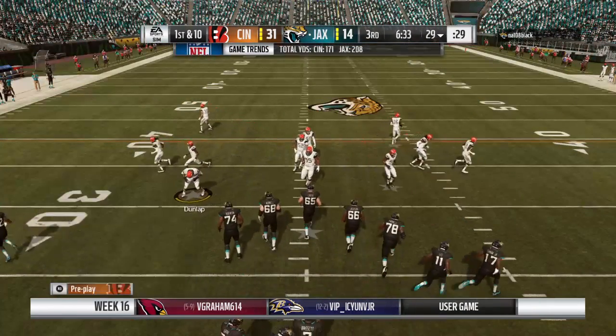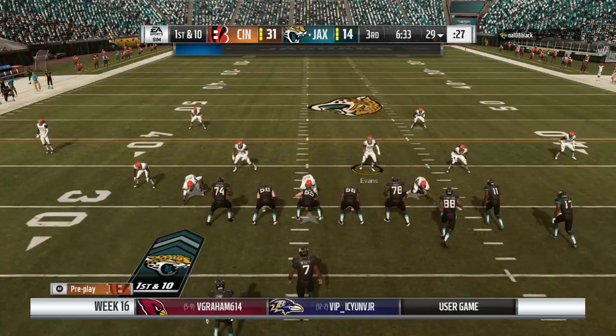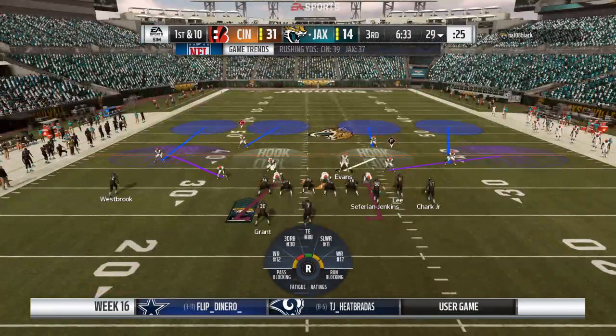You got to remember what you did wrong so you don't repeat it, but you can't dwell on it because then you will repeat it, and that's what you don't want to do.